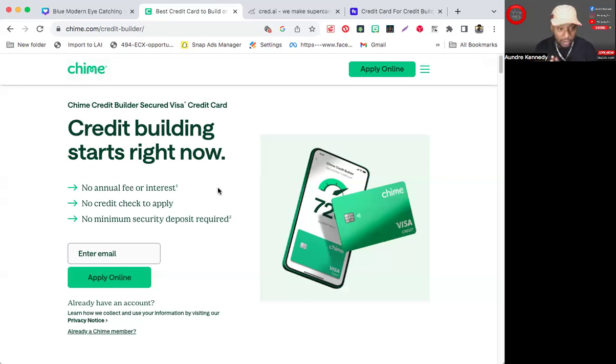And how this card works is as long as you are making transactions on a day-to-day basis, your normal transactions, gas, laundry, utility bills, things of that sort that you're going to pay regardless, because you have to live, okay? As long as you're paying those type of bills from your Chime credit builder, that will continue to help build your credit, okay?